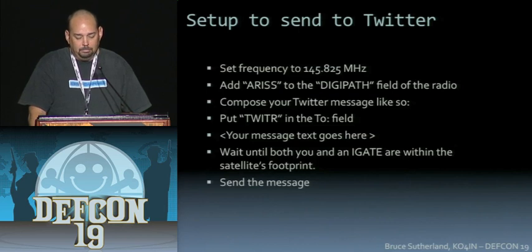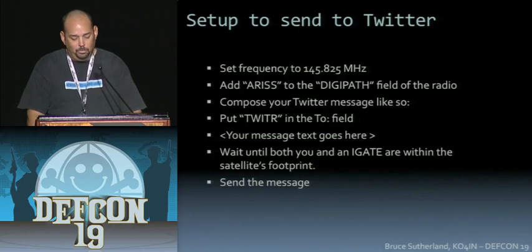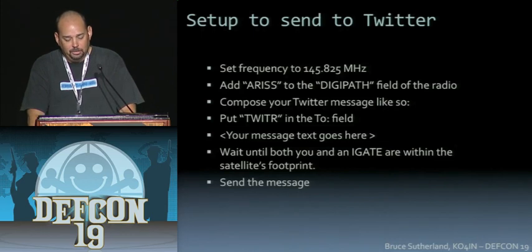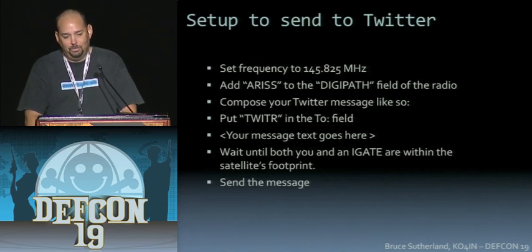The next thing you do is, basically, you have to wait, and I'll go into more detail about this in a minute, but you have to wait till you and an iGate are in the satellite's footprint. Once you send your message and the iGate picks it up, you're good to go. One bad thing is you don't really get any acknowledgement that your message went through, but I'll tell you a technique in a second of how to do that.